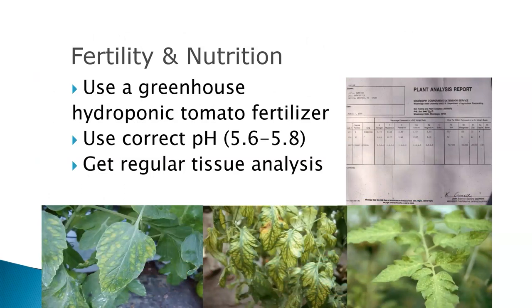The fertilizers in the greenhouse need to be a greenhouse hydroponic fertilizer. So you don't want 20-20-20, which is great for regular greenhouse ornamentals, hanging baskets, bedding plants, but not for greenhouse tomatoes. It will not do well at all. So you want a greenhouse hydroponic fertilizer, and there are several companies listed in the back of the handbook.